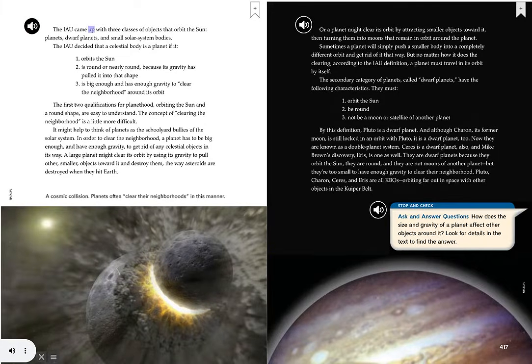The IAU came up with three classes of objects that orbit the Sun: planets, dwarf planets, and small solar system bodies. The IAU decided that a celestial body is a planet if it 1. Orbits the Sun, 2.